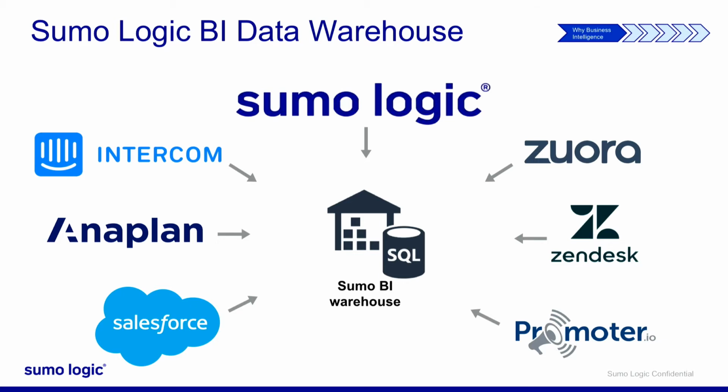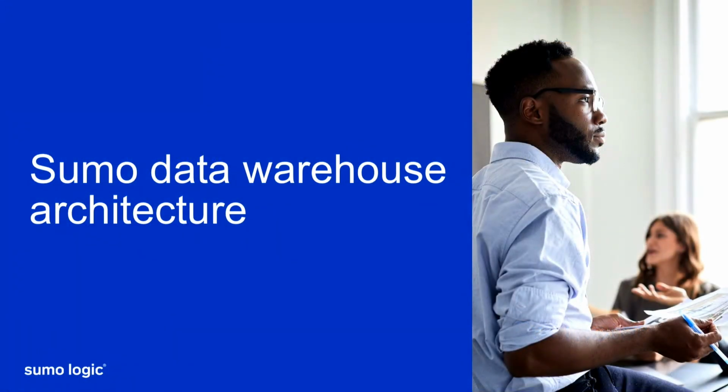Right? So you would now have a question: how did we build this data warehouse? And I would like to pass it along to Duke, who will go through the journey of how we built this data warehouse internally at Sumo, what sort of technologies we used, what sort of decisions we made. So with that, I'll hand it over to Duke. Thank you.